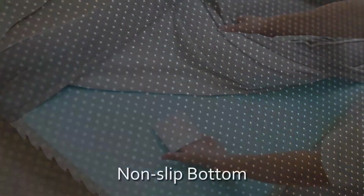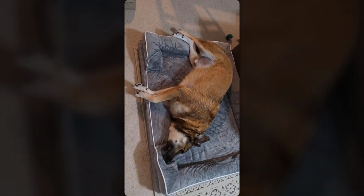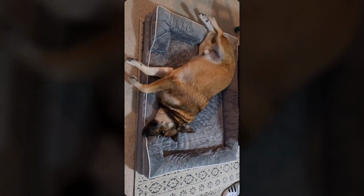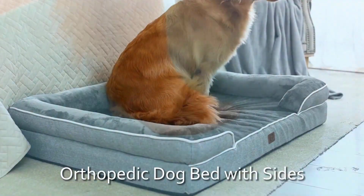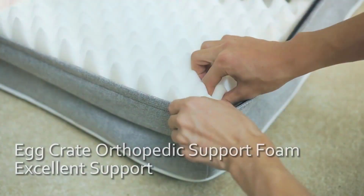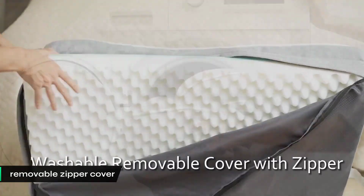The removable cover comes off with a zipper for machine washing. The foam core stays protected and dry during cleaning. Just pull the cover, toss it in the wash, and you're maintaining hygiene without exposing the foam to moisture. For large dogs dealing with joint pain who need that combination of contouring comfort and pressure distribution, this delivers both without making you pick one over the other.